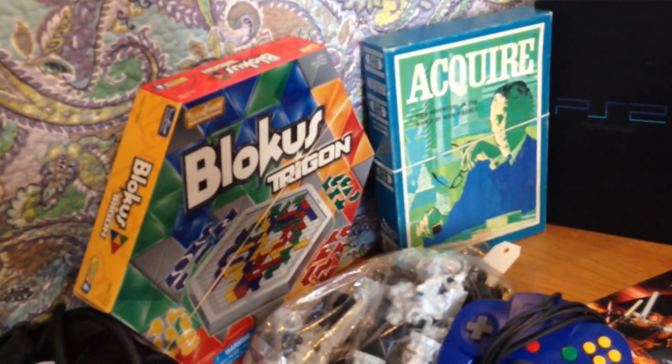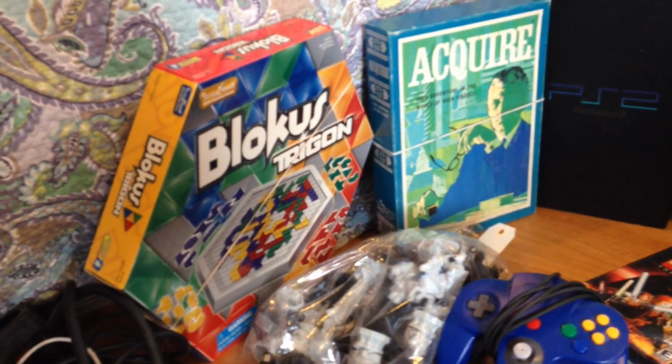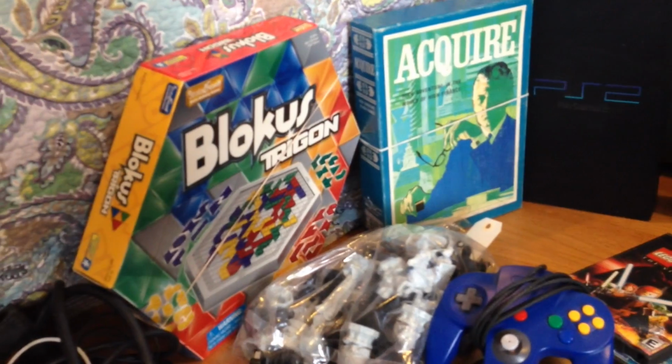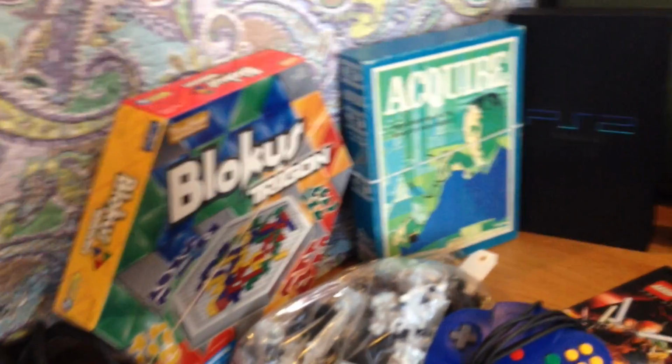Coming over there, I got Blokus Trigon, which is about a $45 game right now. It's actually missing a couple pieces, but I do have a parts copy. Hopefully I have the pieces that are missing.